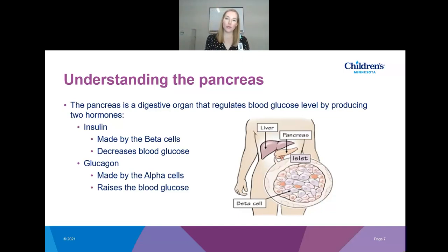So that first hormone is insulin. It's made by the beta cells of the pancreas, and its job is to decrease blood sugar. The second hormone is glucagon. It is made by the alpha cells of the pancreas, and its job is to increase blood sugar. So in somebody who has a functioning pancreas, their body's automatically creating and secreting insulin and glucagon to keep our blood sugar level super steady throughout the day.